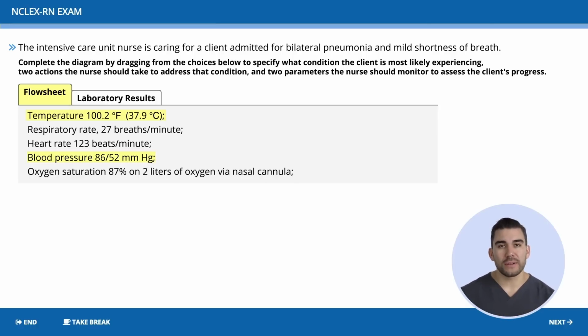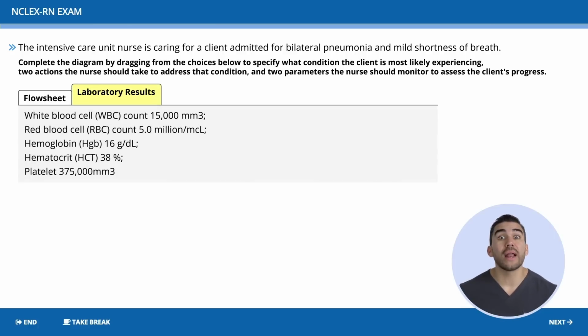Now, stop here. You have a lot of information, right? So simply think, what kills this client first? Well, obviously the low blood pressure and the infection. So we have to be thinking severely low blood pressure, think S for shock. And from the infection, we're thinking septic shock. Now let's click over to tab number 2 and see what else we find.